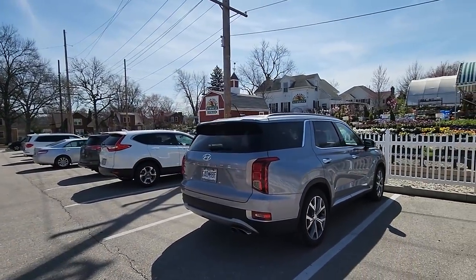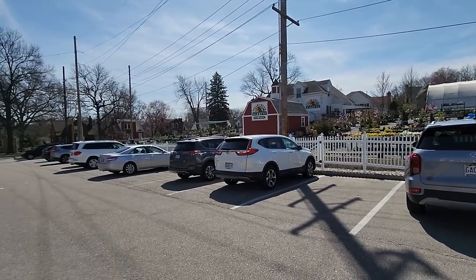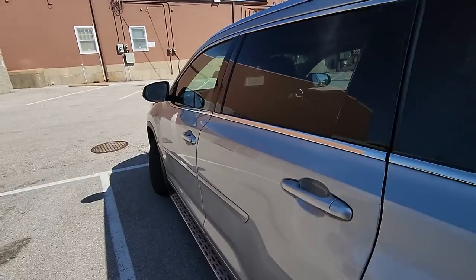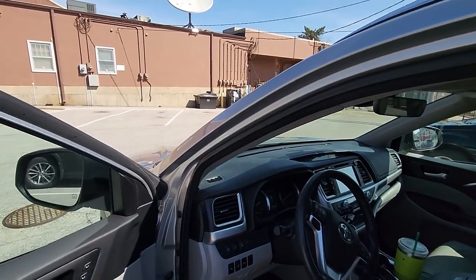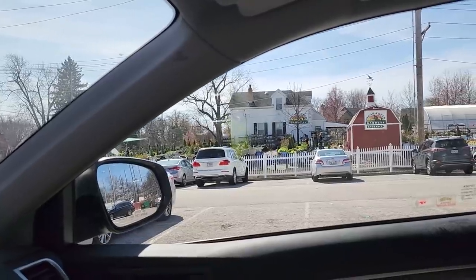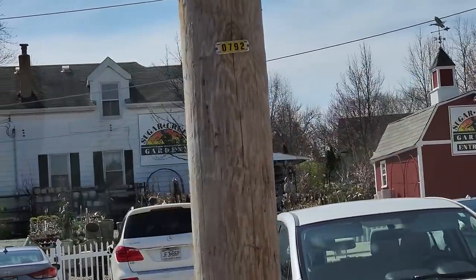Leaving Sugarcreek. Beautiful nursery. Come check them out. Fantastic selection, and oh my goodness, some of the most friendly, nicest employees ever. Absolutely love it in there. You know it's a good nursery when you're leaving and you're like, oh, I cannot wait to come back.